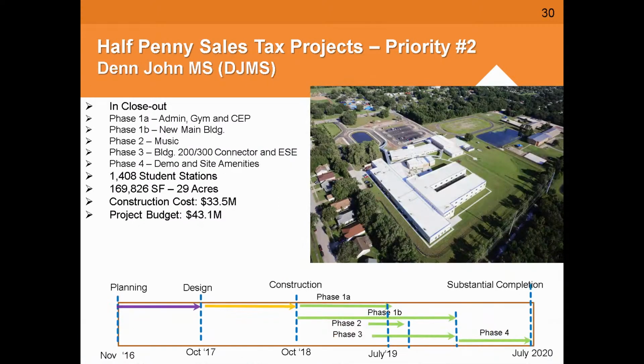The next is Denjon Middle School. This was priority 2. This project is completed. It was completed last summer. It was a multi-phase project. We achieved 1,408 student stations, which again is the middle school approved prototype size. Those are the final reconciled cost for that project.